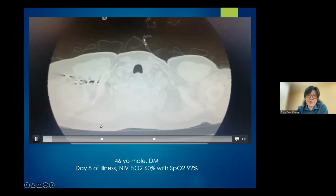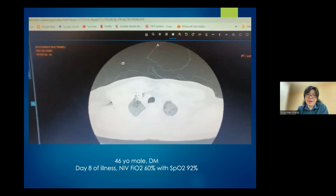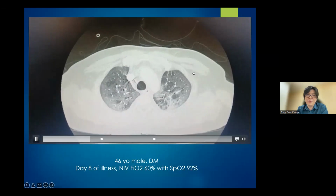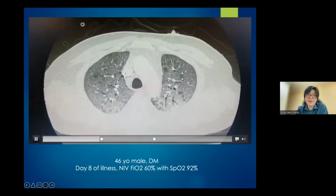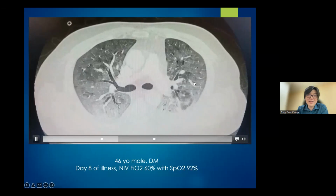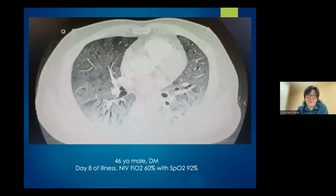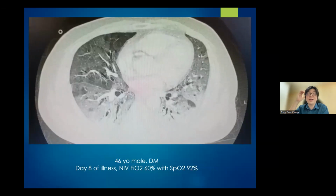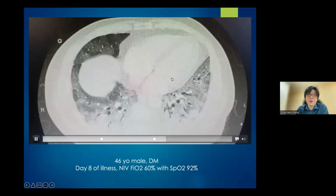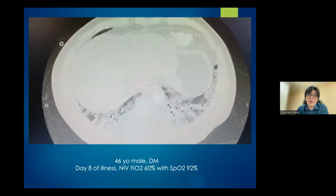This is a picture of one of our patients, a 46-year-old male, diabetic, day 8 of illness. He's on NIV at the time. Saturation was 92%. And in his lungs, you see the gray areas, those grayish areas are actually the abnormal lung. The good lungs are the dark ones. So you can see just patches of good lungs here and there. So 90% of the lung is affected. I discussed this with our respiratory physician, and she says this is organizing pneumonia, affecting the majority of the patient's lungs. Yeah. So he made it through, but it took him very long to recover.